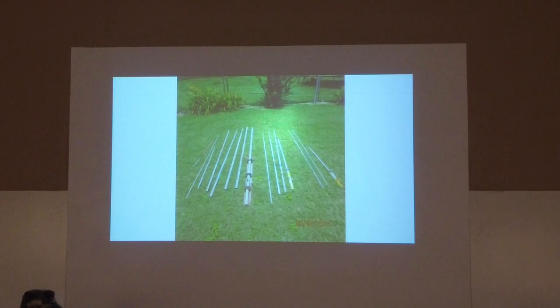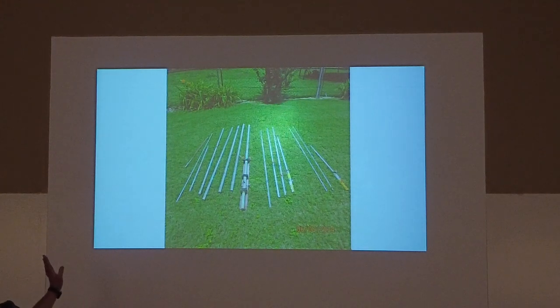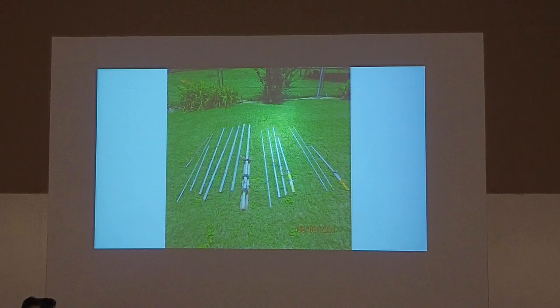This is three vertical antennas laid out. The one on the very left-hand side is a 40 meter. The one in the middle is a 20 meter, and the one on the outside is a 15 meter. They're all ready and marked. You can see the paint markings on the 20 and the 15, so you can slide them together with a closed clamp and it's ready to go.